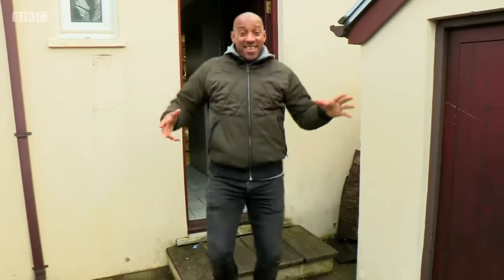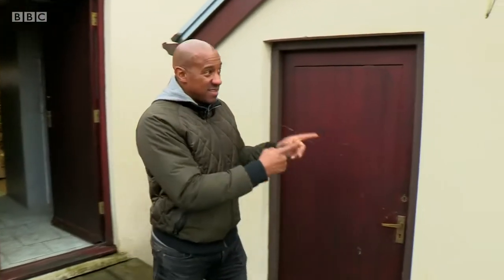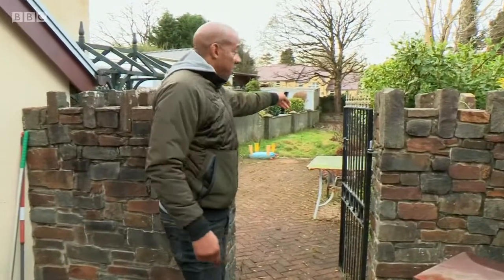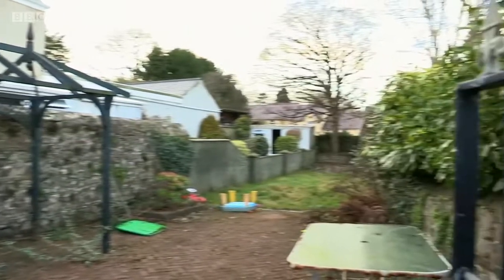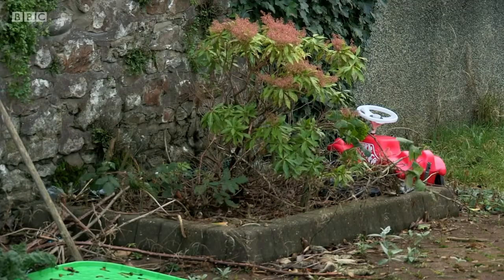Wow. Not only do you get all that space in there, you actually get this quite substantial sized outbuilding, and you get a garden as well. And look at the size of the garden. That's got to be 25, 30 metres. This is a bonus, and it could make the four-bed option more likely. A family-sized house with a family-sized garden.